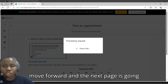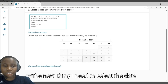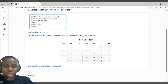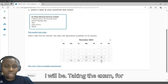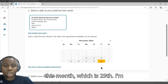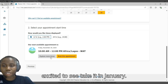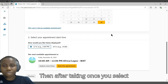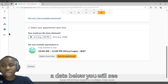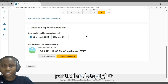And the next page is going to show me, now that I've selected the center, the next thing I need to do is select the date that I want to write this particular exam. I'll be taking it, for instance, by the end of this month, which is the 29th. I can decide to take it in January. Once you select a date, below you will see the times available for that particular date, right?